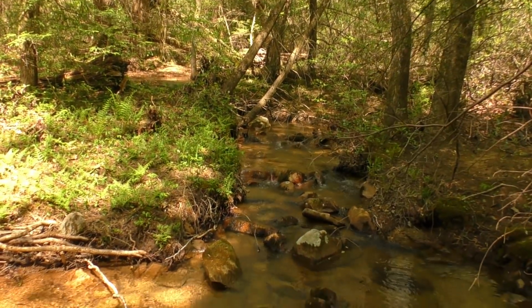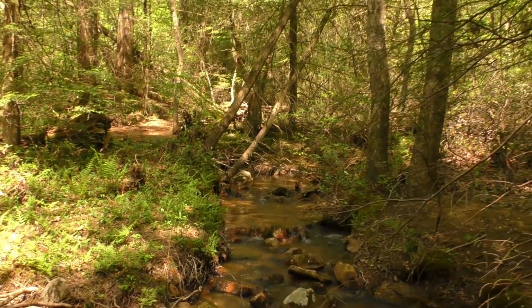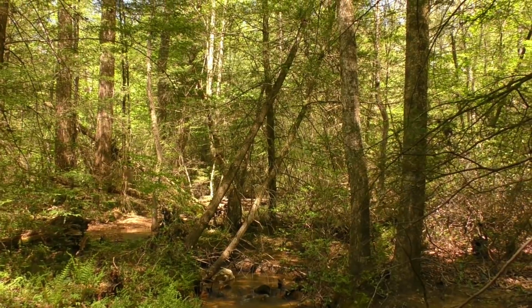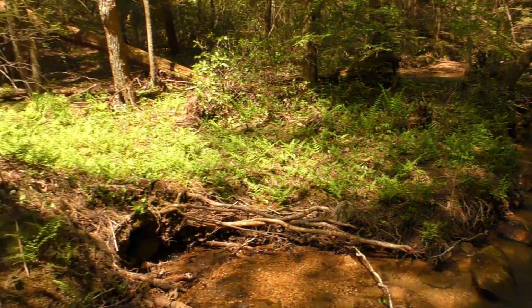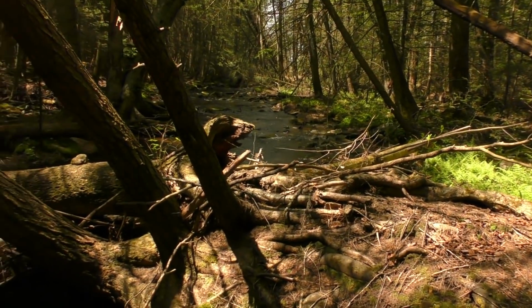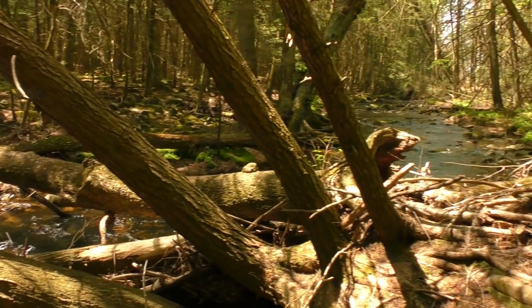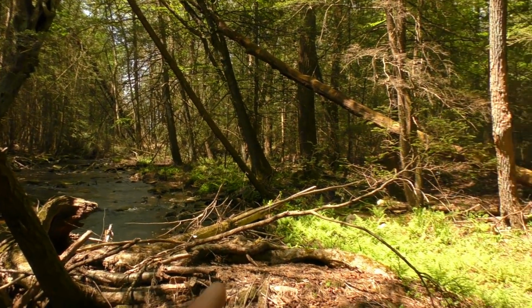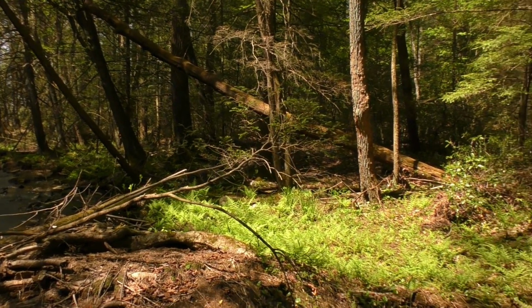And right here is Gold Mine Run. And last summer we hiked all the way up Gold Mine Run to the abandoned coal mining village up there of Gold Mine. That's a fun little hike. Of course, Gold Mine Run flows into the larger stream here. And the beaver pond is just up in that clearing up there, but we need to make our way more up this way. It gets kind of marshy here. Now walking through the marsh.